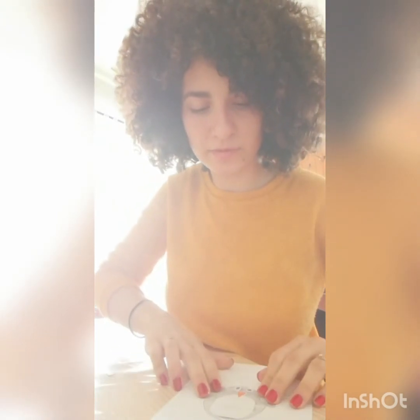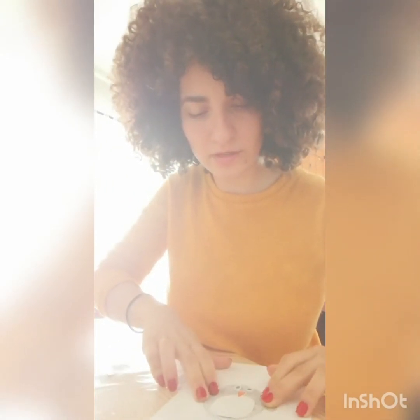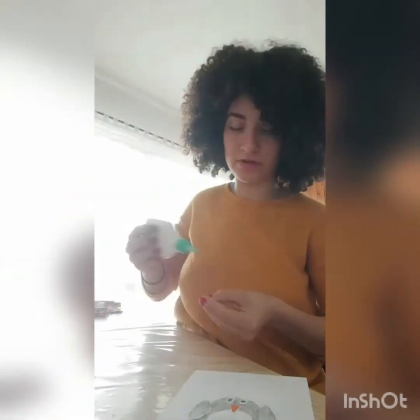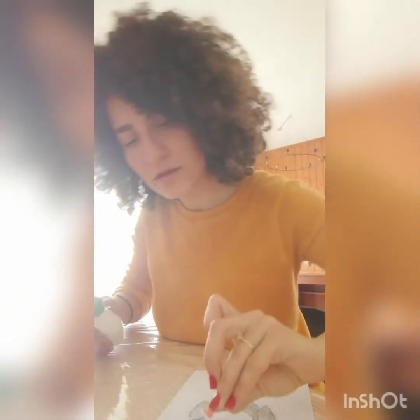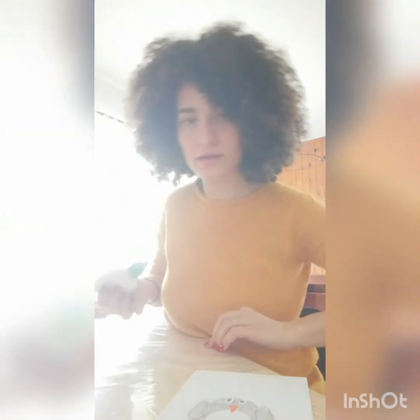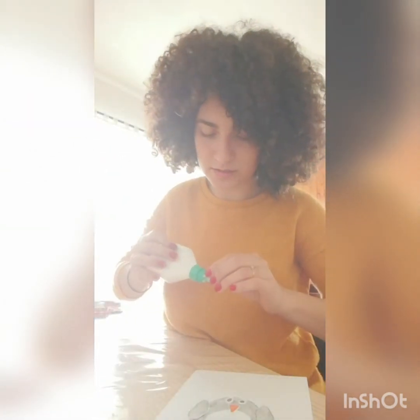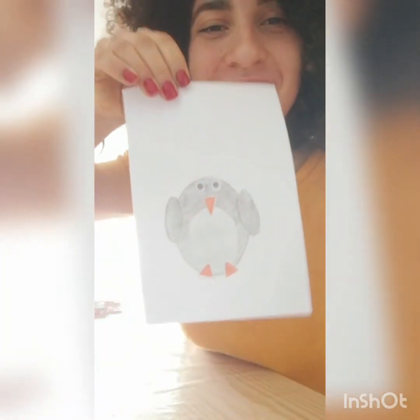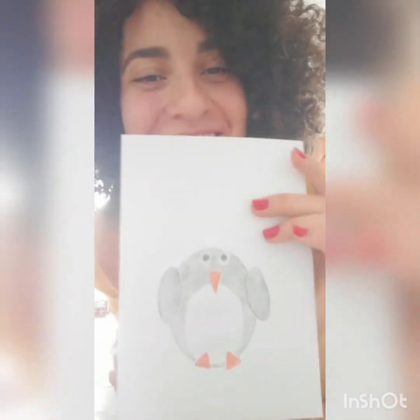Oh my goodness, look how cute. I think I should put the arms more down, like here. I moved the arms a little bit. And now the feet, just to finish, okay? 1 and 2. There we go. Look how cute this penguin is.